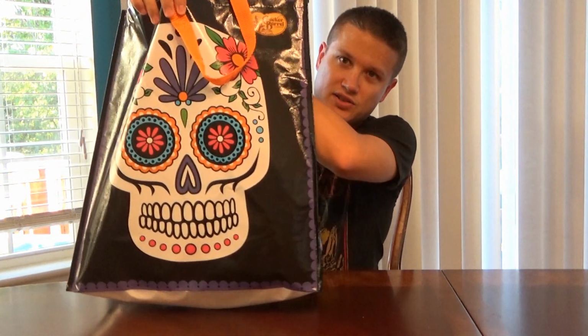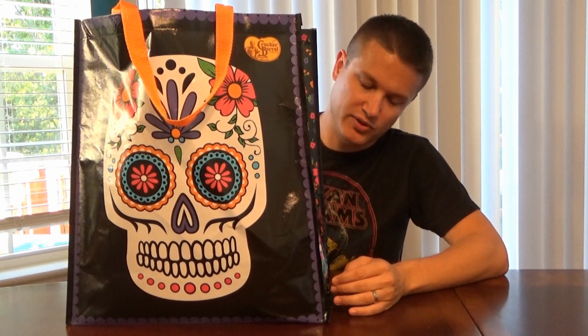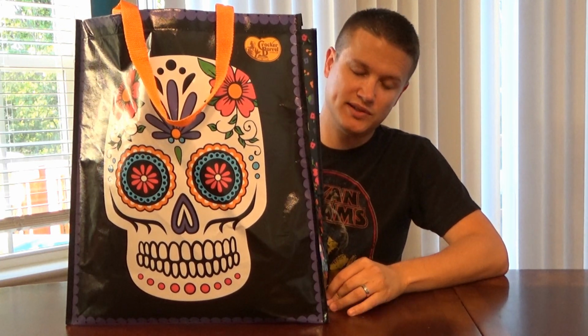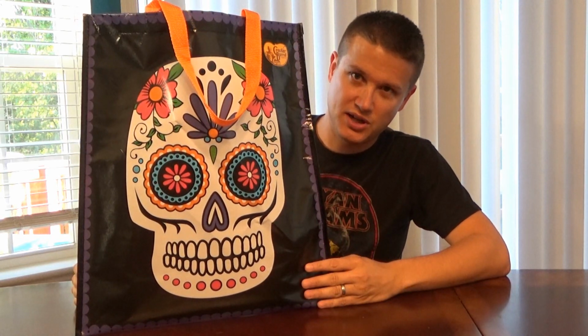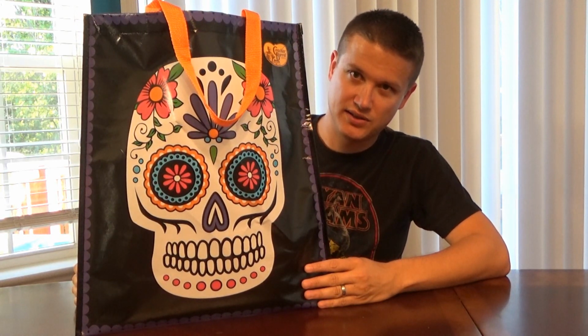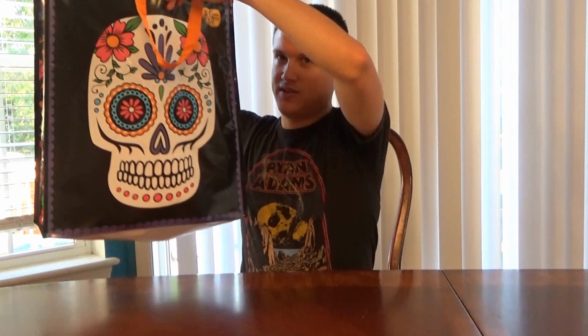I actually got this Sugar Skull reusable bag. My wife and I, for grocery shopping, we usually use the reusable ones, and we've got a few of them. But Cracker Barrel sells these for $2. This is their bag this year, the Sugar Skull. So the smaller items are in there. Let me go grab those out here.